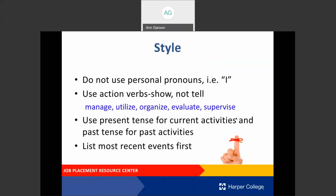Resumes have their own unique style, and one thing unique about them is they are not written in full sentence format. They don't use the word I. They don't necessarily have to have a period at the end of the bullet. They are not full sentences. They're usually more fragments. This is your voice, your story, and it's understood by the reader that you are using the word I.